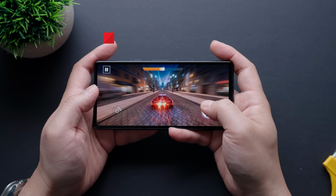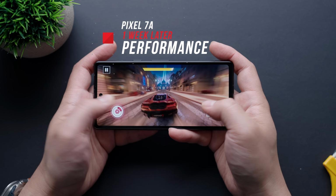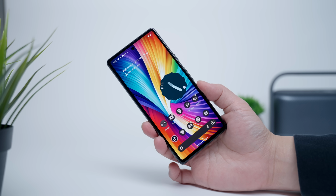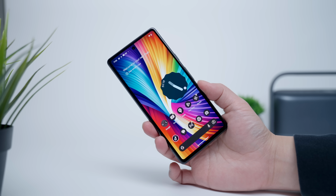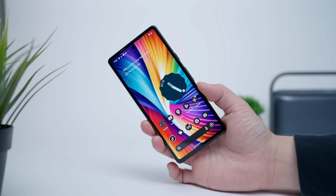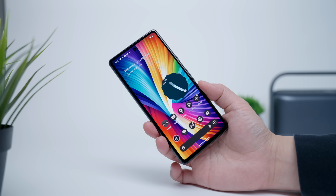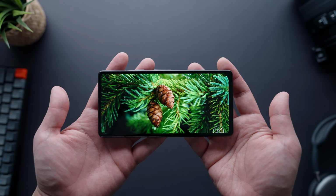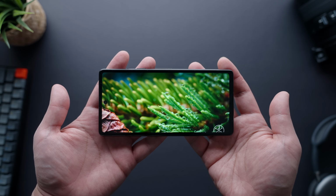But let's talk about how the Pixel 7a has been one week later when talking about performance and features, and spoiler alert, it's been pretty great. And to kick things off, let's circle back to the display that's on this phone. It's a full HD plus OLED panel that comes in at a solid 2400 by 1080p resolution, and it performs really well. Content comes off sharp and with good colors, really strong contrast with those true blacks, and the Pixel 7a can get decently bright even when in direct sunlight.